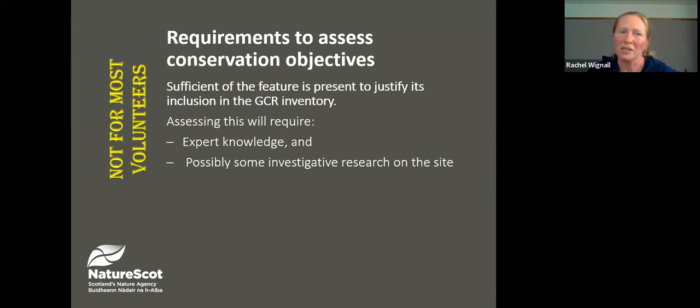And I don't think that's really what most volunteers will be wanting to do. But it's the least ambitious of the objectives. So I don't think that's suitable for volunteer monitoring. That's more for geosite reassessment.